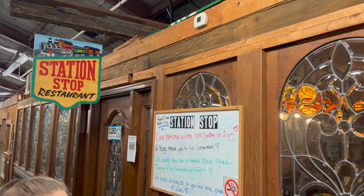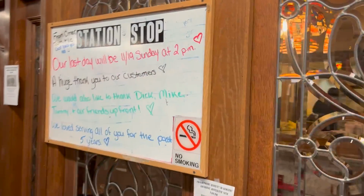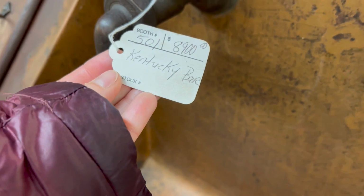They had a restaurant. Of course they had a restaurant. All these big antique malls have restaurants. This was actually their final day, so they were already closed when we got there. That's cool. That's a cool sink.